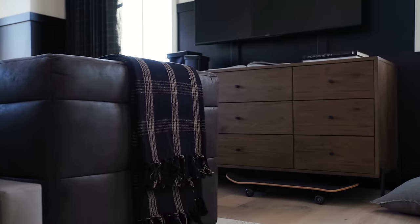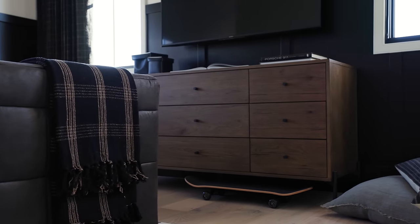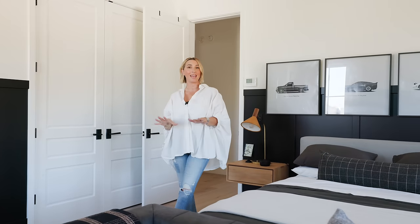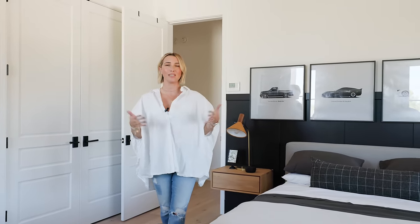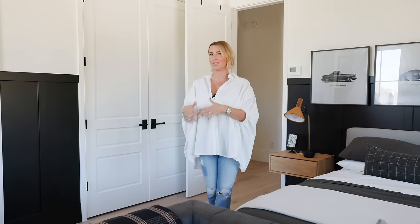We don't always get to show you the secondary spaces in our projects, but this time we can. And this room is so cool. This is for a teen boy. His name is Junior. And I love this room. I'm a girl mom, and I think because I'm a girl mom, designing boy spaces is something that I really love. I love designing girl spaces too, but the boys' rooms are just different and fun and so masculine. This room feels so masculine to me.